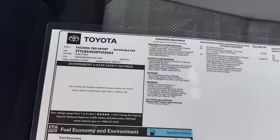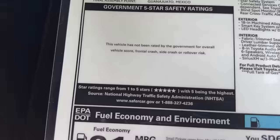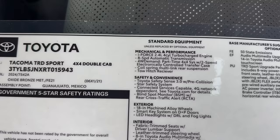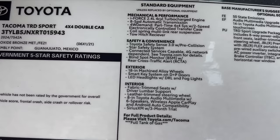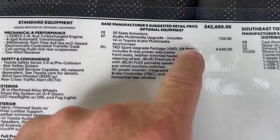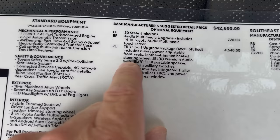TRD Sport, 4x4, nice. Bronze oxide, very cool. The safety ratings will be out soon, I'm sure. Here's the fuel mileage I was telling you about. Standard features, that doesn't change. If you get this configuration, this trim, it's going to have these features no matter what. So the 18-inch wheels. Look, it has two upgrade packages. So figure that out, compare it to the Premium Plus on the other one. Maybe it tightens up a little bit here. So we got the 14-inch upgrade, and then TRD Sport is the JBL, the power seats, all that jazz. It's got some extra options on it here.